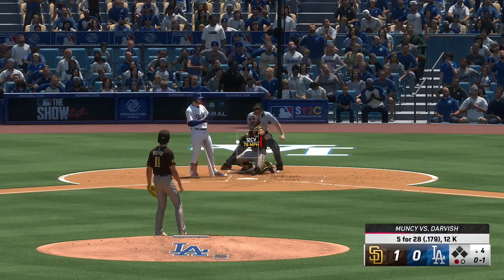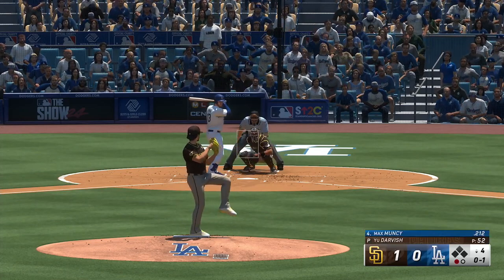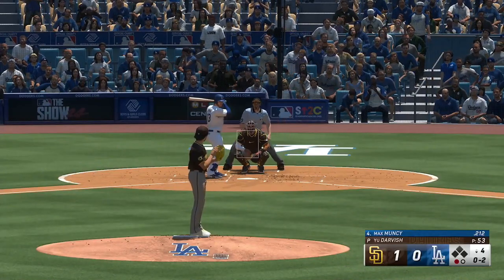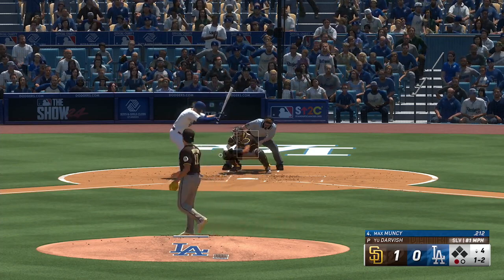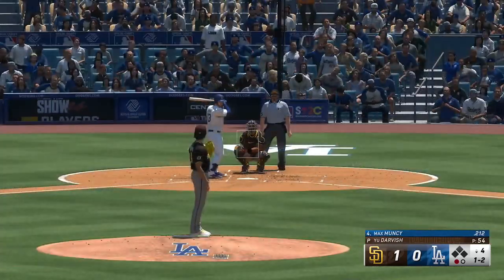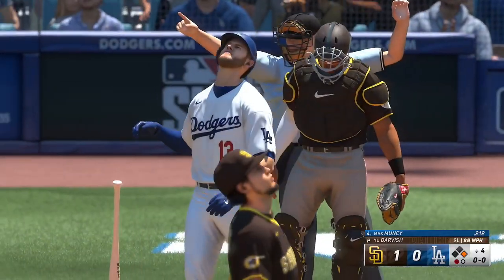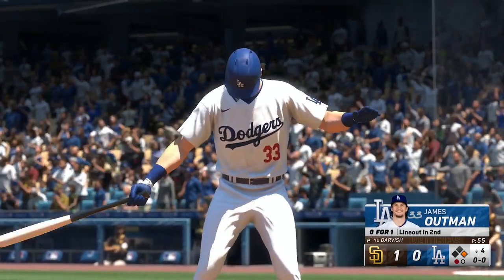And that clips the inside corner. Swings and pulls it foul to the right side. Bases empty, one away. We're here in the bottom of the fourth. Tap dances out of the way of that one. Look out! And it hit him. He had him 1-2, and he ends up hitting him with a pitch. One gone, runner at first.